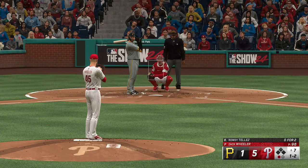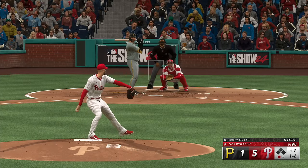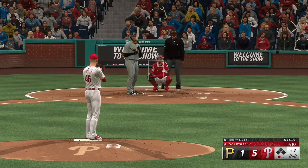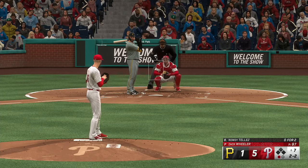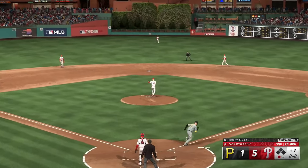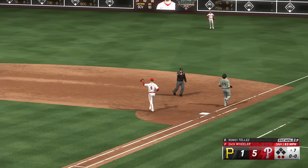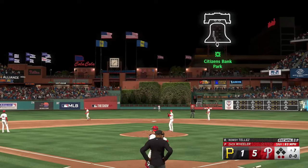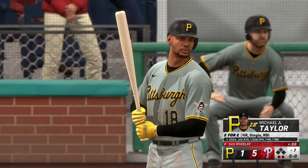The Phils leading by four here in the top half of inning number seven. And another ball. Ground ball up the middle. Over to Merrifield. And there's two away. Up next for the Pirates, the center fielder, Michael A. Taylor. He's already homered in this game.